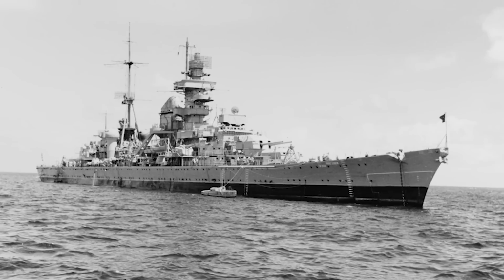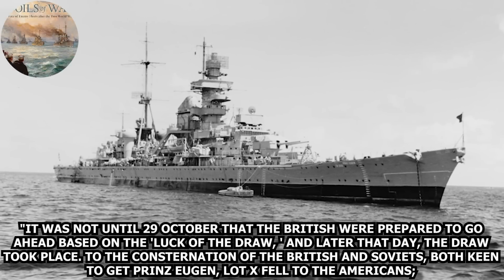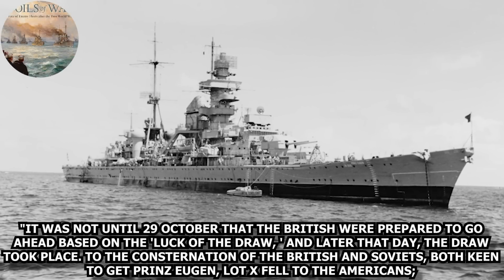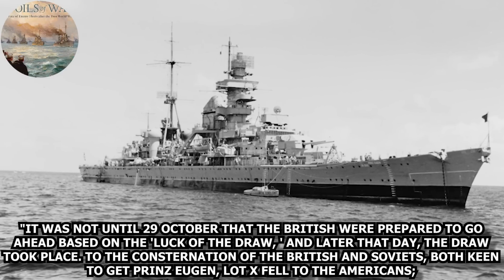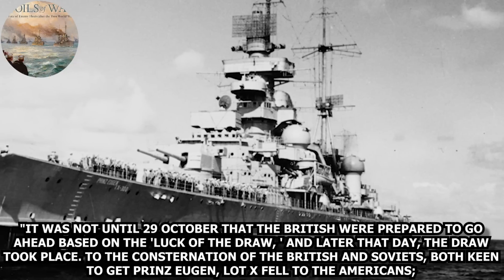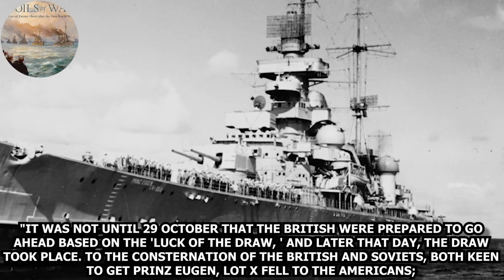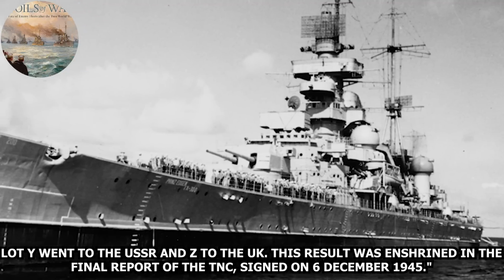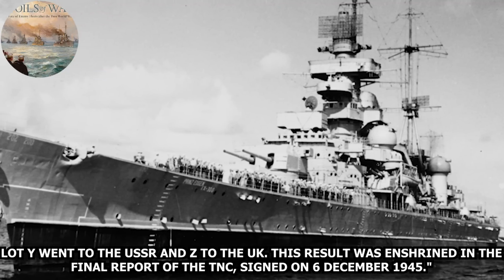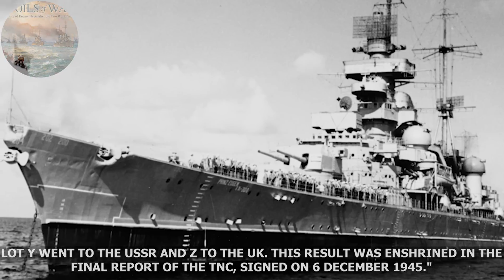To take from Dodson and Kant again, it was not until October 29th that the British were prepared to go ahead based on the luck of the draw. And later that day, the draw took place. To the consternation of the British and the Soviets, both keen to get Prinz Eugen, Lot X fell to the Americans. Lot Y went to the USSR, and Z to the UK. This result was enshrined in the final report of the TNC, signed December 6, 1945.